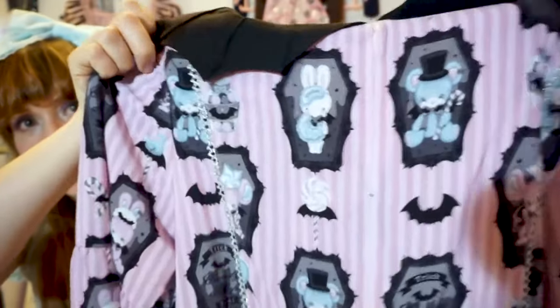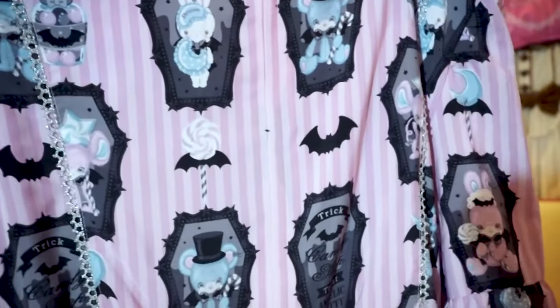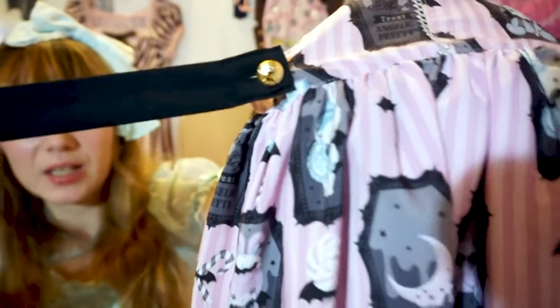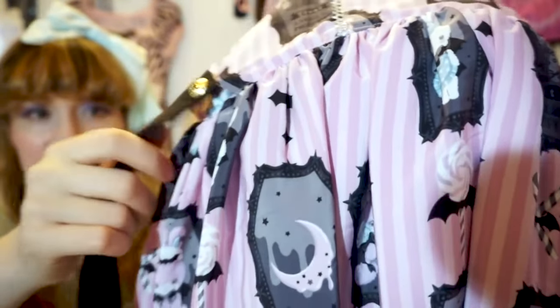On the back, bad news. No shirring, guys, so you might want to be careful about that one. The bow is held again by a little golden button, and you can take these sashes here on the side off in case you want to have it tighter. Horror candy shop. Why is there so much horror on candy?